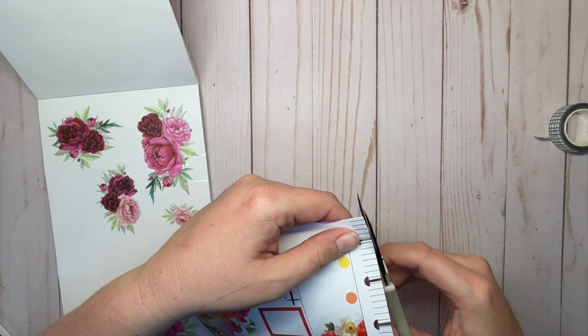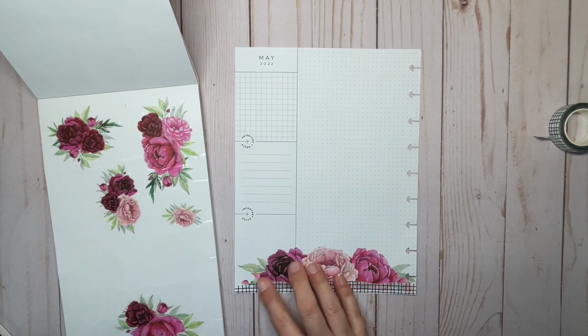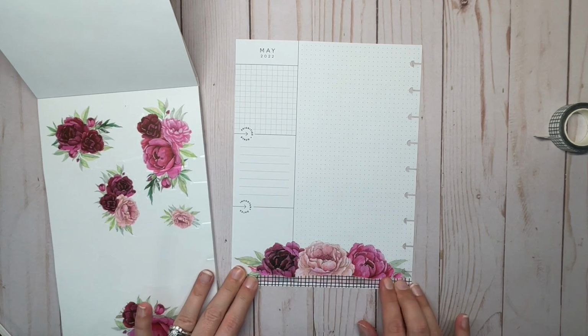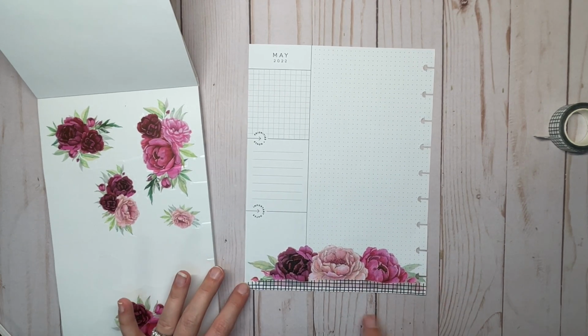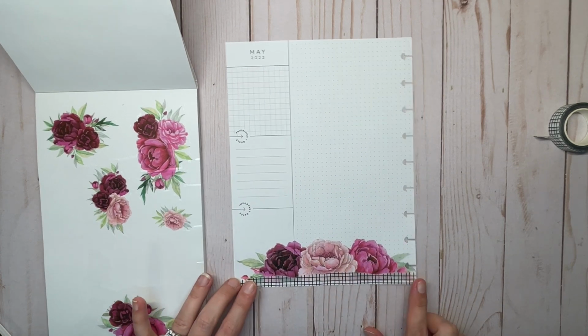Add a little bit of clear from that floral. Cut that off. Okay, I like that. I don't love how I can see through the bottom here, but I'm gonna go with it. I'm not gonna worry about it.